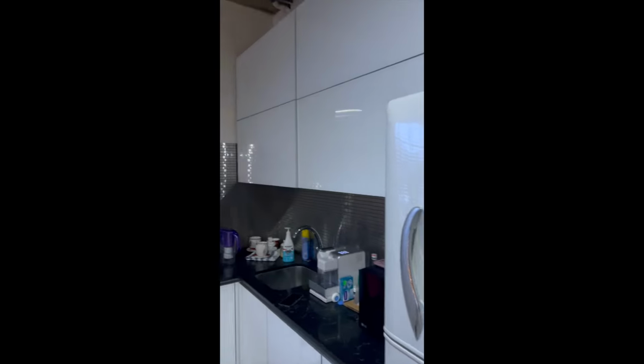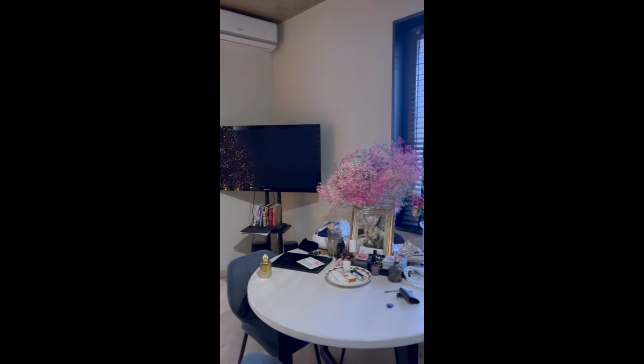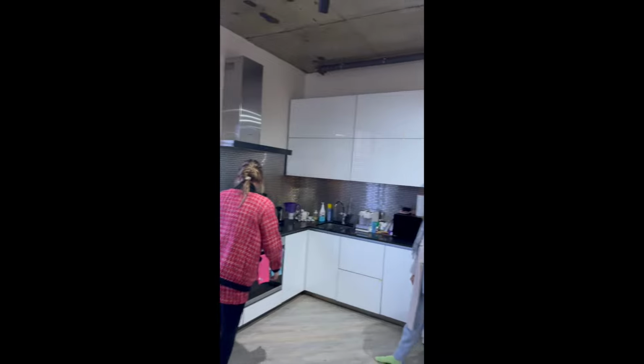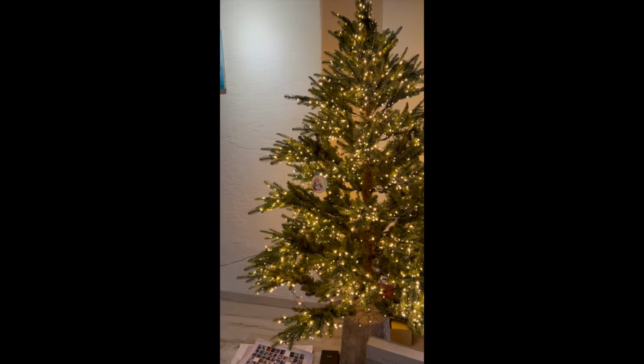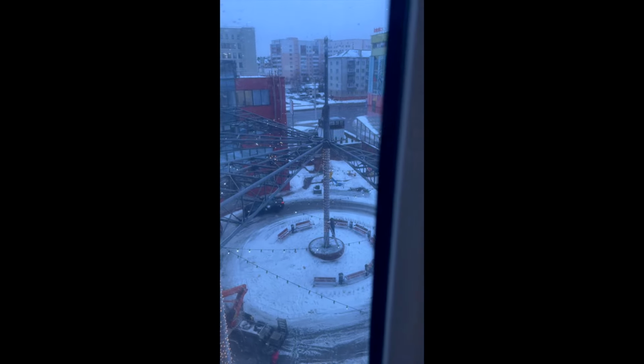Nice refrigerator, nice kitchen. And you like the kitchen with the living room? Yes, I do. I like it. It's nice and open. I like it. And I like the brick. The brick walls. Beautiful tree. Yeah. All right. And this is kind of, this is loggia. Yes. Okay. This is loggia. There's the view. Oh, that's a nice view actually.